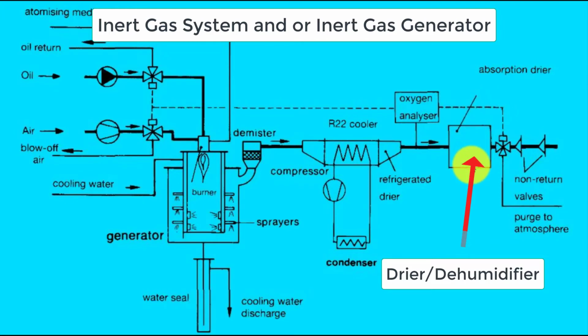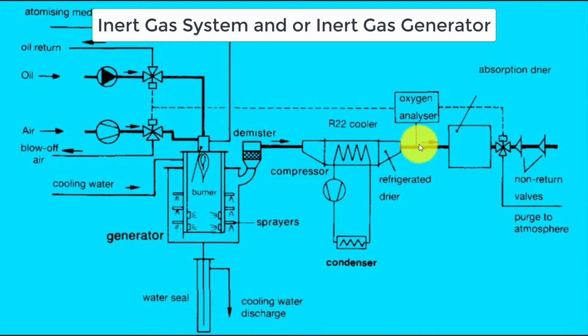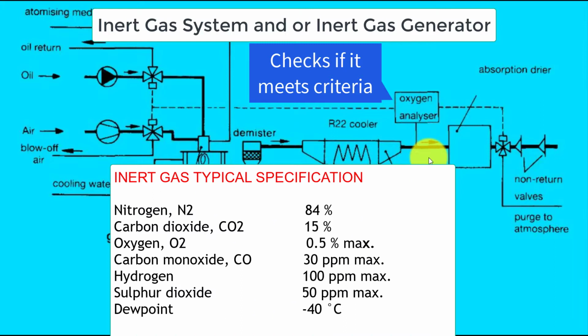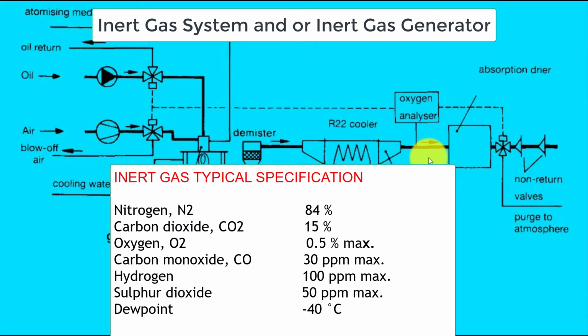That absorption dryer may be composed of materials like silica gels. Silica gels, you know, can absorb water and humidity. Once that passes through that system, and the oxygen analyzer confirms the oxygen is well below or just within the quality required to be injected into your tanks, then this system will either open up to go to your non-return valves, or again it pours out to the atmosphere.